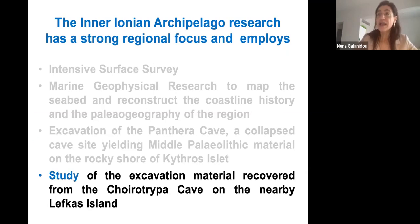The last part of our work in the Middle Paleolithic archaeology of the Central Ionian Sea is the study, with the aim of final publication, a comparative study between the assemblage that our team has excavated and the assemblage that was excavated back in the 90s by Konstantinos Zachos, the then effort of the Ioannina effort that was in charge of the Lefkas sites and monuments.